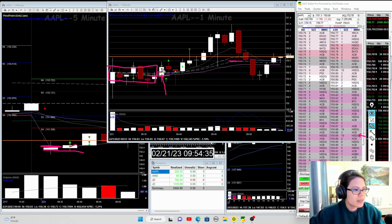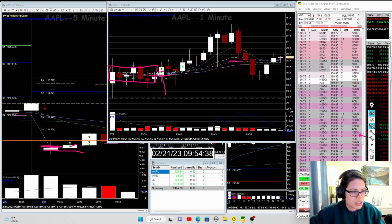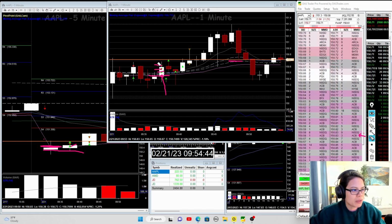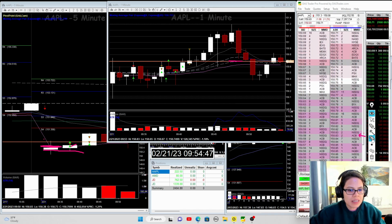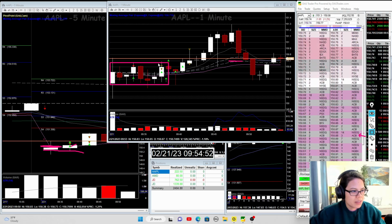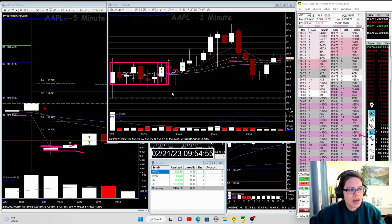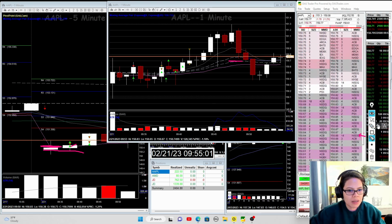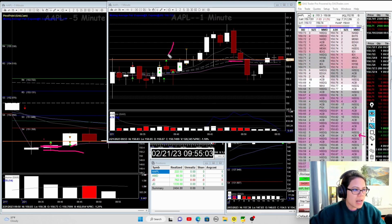I entered long here, and I'm not confident about this trade. So I partialed and moved my stop loss, and I got stopped out right there. It is still under consolidation, so I re-entered Apple again. This trade right here was a green trade, but it was just under consolidation, so the move that I was expecting was still not there. So I entered long here.